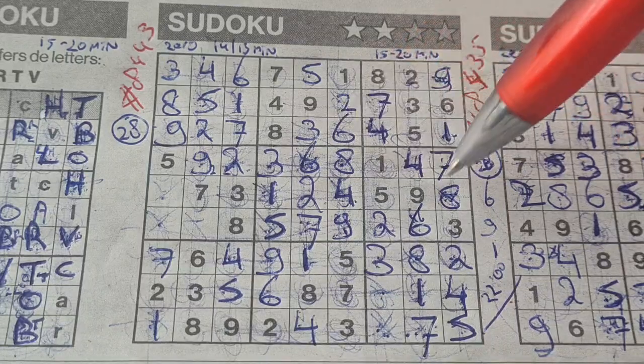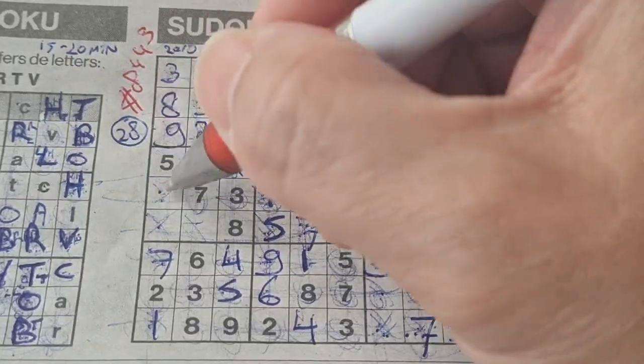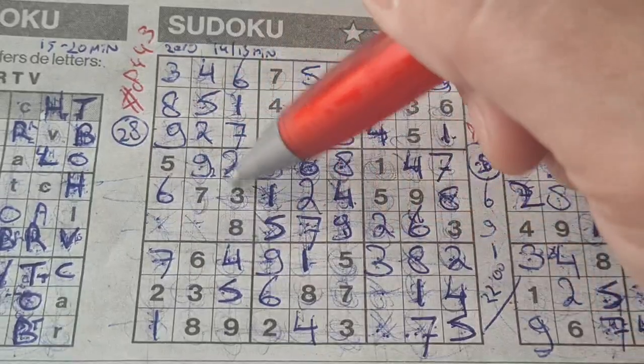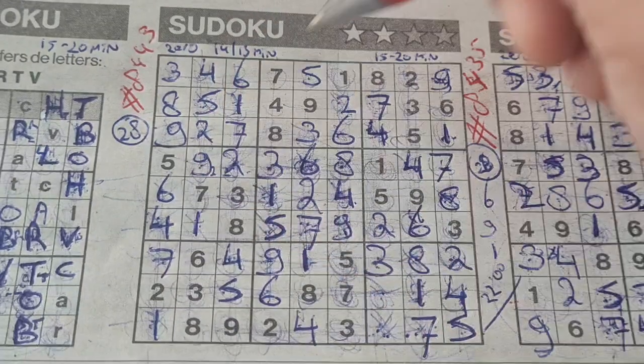Then I need a 6 in this row, 6 in that row, from the row between the middle row. The only place left for the 6 should be there. And the final 2 numbers in this big square. 1 is missing, 2, 3, and the 4 is missing. 1 and 4. We have a 1 in this column, no 1 there. 1 should be here, and the 4 goes there.